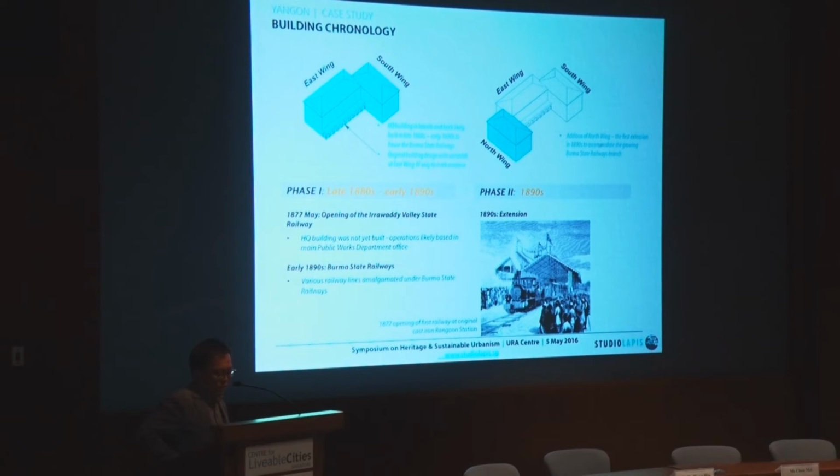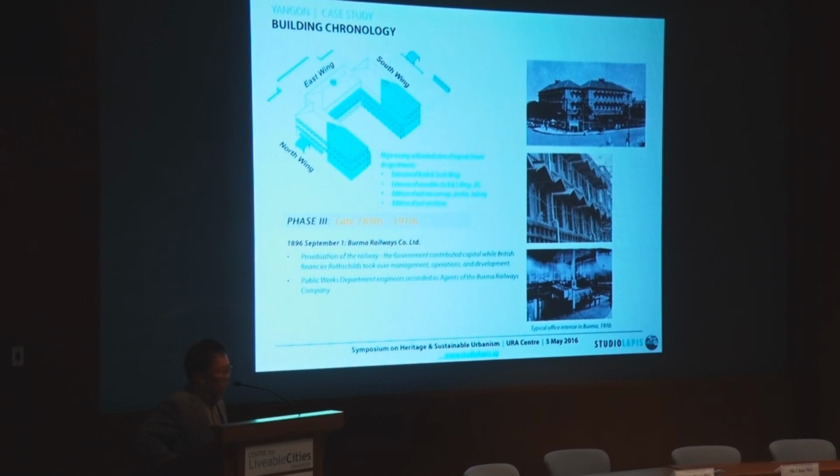I won't go into detail, suffice to say that it grew from a tiny, L-shaped building. With what little visual information we managed to gather, we managed to come up with the building chronology through time. One of the most important eras was when it was privatized from a state railway building to a private railway company. A lot of the more current day features were added, including these cast iron awnings that were shipped all the way from the firm of William McFarlane in Scotland.